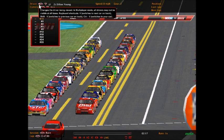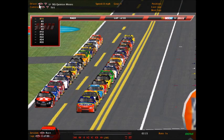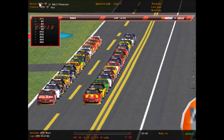Next row down, Dylan Young in the Miller Lite Ford number 2, and Kev Shearer, the All-Star Race winner in 36. He also won this season at Martinsville. Next row down has number 90, Quentin Moore, and number 77, Paul Minnick in the Dash Bridges Federal Mogul Ford. Next row down has number 75, Jesse Turner in the Remington Arms Ford, and beside him will be car number 71, Alex Miller in the Team Realtree Chevrolet.